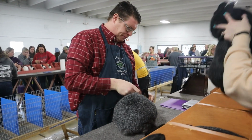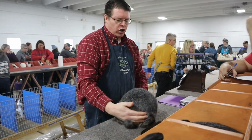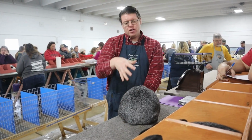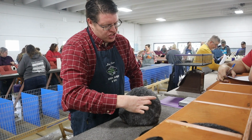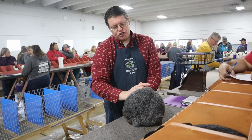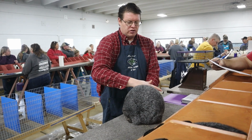First place, PHA 110. A little better bone structure, more mass, depth of body. She does get a little hollow through the loin and down into the lower hindquarters. Good slow rate of return on this doe's coat.